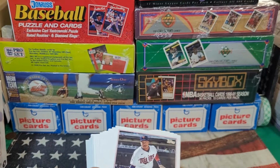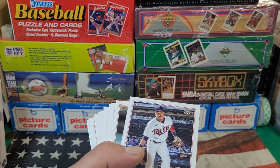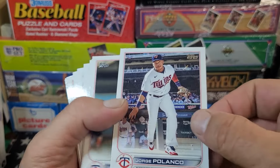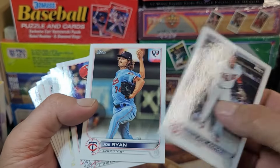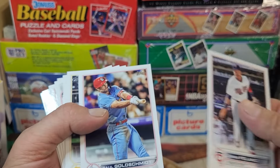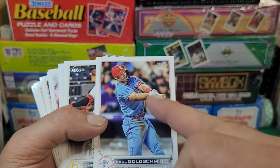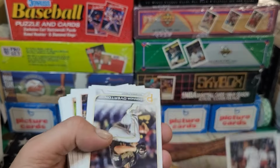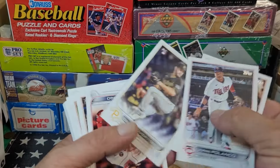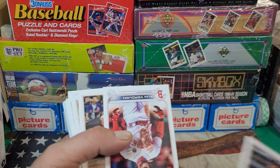I got some wrappers ready, and I'm going to make a stack of rookies or anything else that might be cool just to keep on the side as I save my five-year box. Polanco, there goes a rookie card. Joe Ryan. Paul Goldschmidt. MVP. Looks like he doesn't even have a bat in his hand there. Oh, Neil Cruz, rookie card. All right, we're off to a good start here so far. Connor Overton, rookie card there.